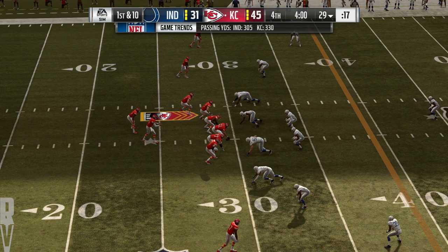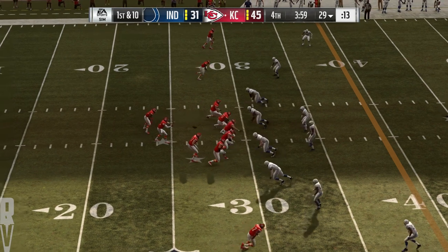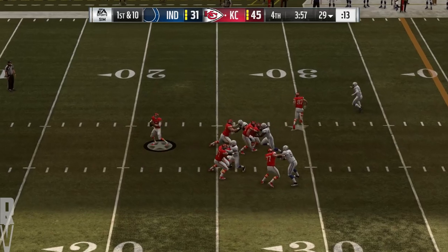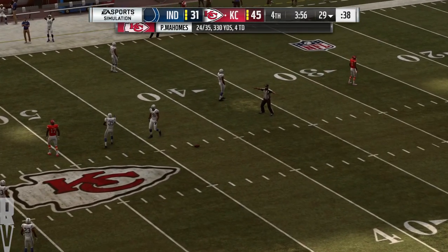Here we go. Green 39. Green 39. Play action. Now it's Mahomes. And his throw is incomplete.